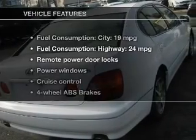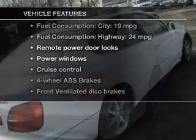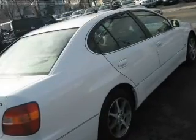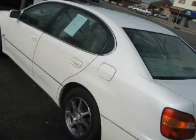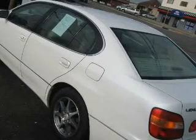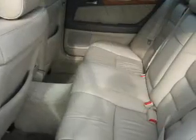And with these notable features, you won't want to miss out on the opportunity to own this amazing ride. Keyless entry, leather seats, power door locks, power windows, cruise control, and AM/FM stereo with multi-disc CD player, power mirrors.